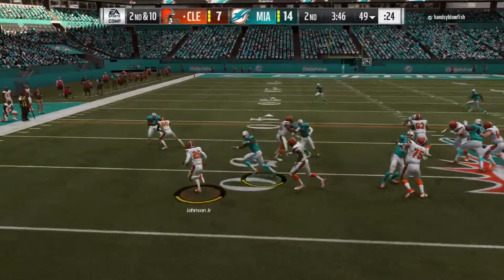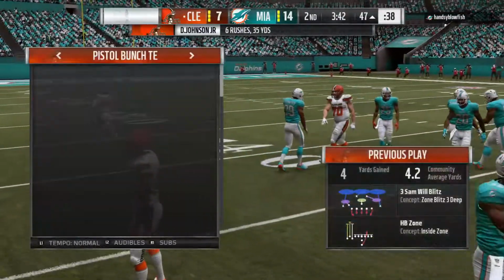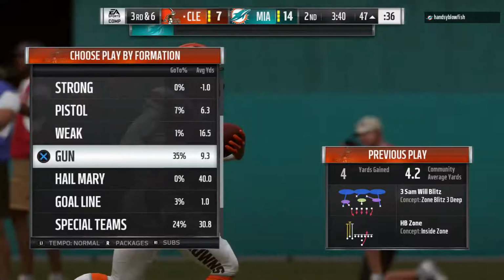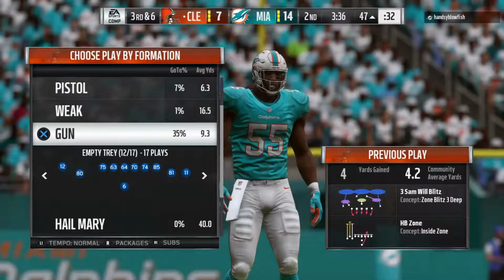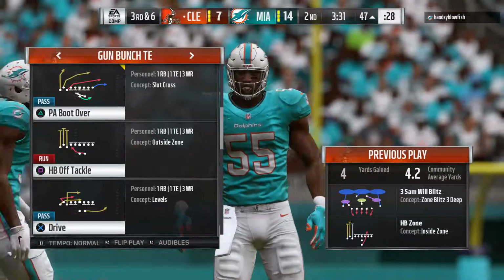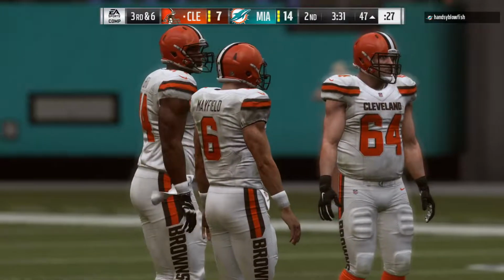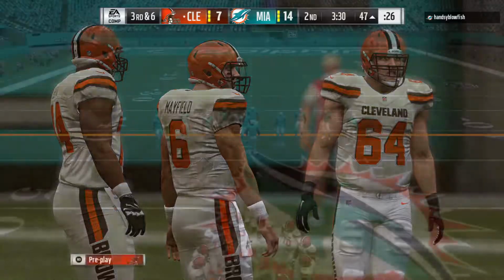Now a handoff. Johnson. And he's across midfield and into Miami territory. Call it a gain of 4, and it'll leave him with a 3rd down and 6 to go. That second down play call was not to pick up the first down. It was to accomplish what they did, to get them into a manageable third down because they had an incompletion on first down, so they were behind the sticks, so to speak.